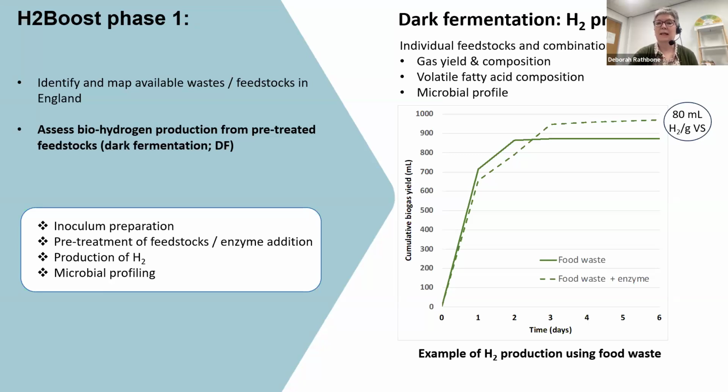One of the things we're very keen on doing throughout this phase 1 was to try and understand what was going on with the microbiology. And so we undertook a lot of microbial profiling, both in the inoculum preparation stage, but also throughout the various dark fermentations, to try to get a handle on what was happening with the microbiology and how it might be varying across the different runs.